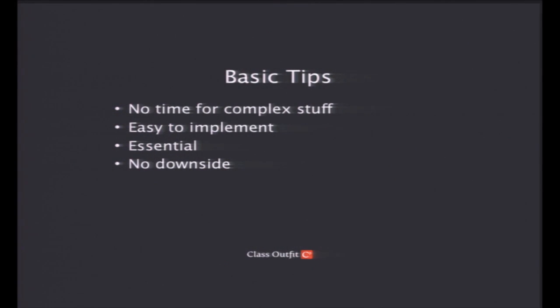These are very, very basic tips. There's nothing very complex here because I didn't have time to write them up. They're very, very easy to implement. I would say they are essential and there are no downsides to putting these in on the whole, although of course you do need to look at your own particular circumstances.